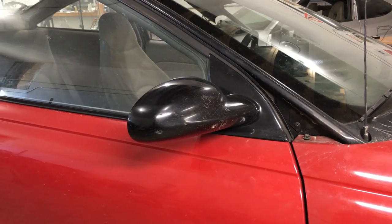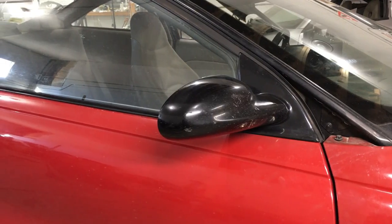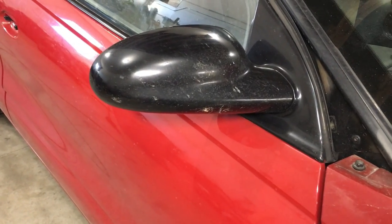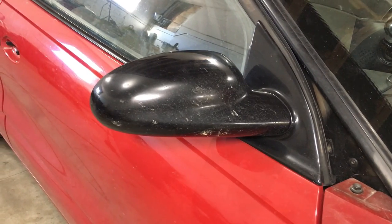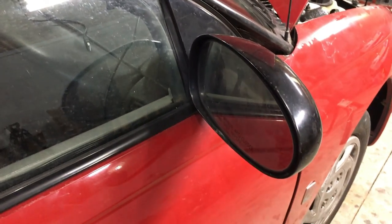Now, how much drag does this mirror produce? Well, I have no idea. It's going to be hard to validate if removing this mirror makes a difference. Keep in mind, we don't have access to a multi-billion dollar wind tunnel, and any changes we make to the outside of the car are measured hillbilly style, and that's kind of the best we can do.